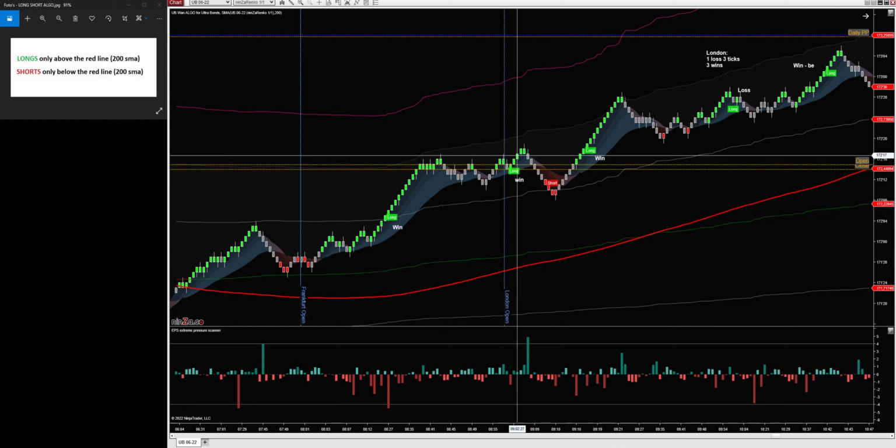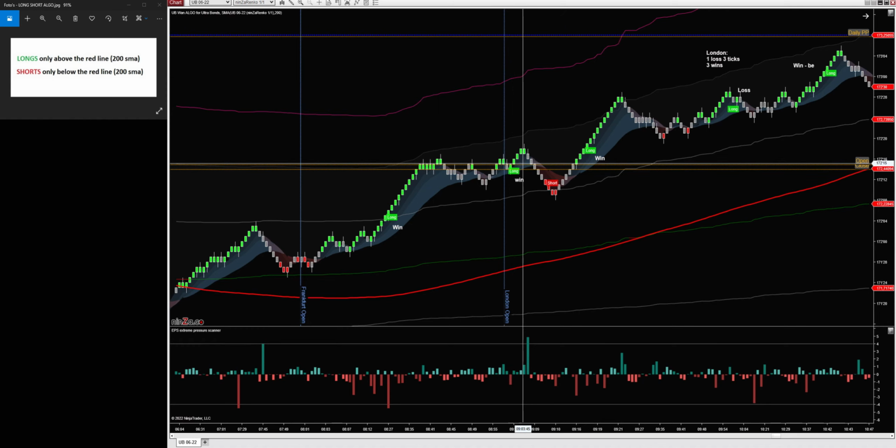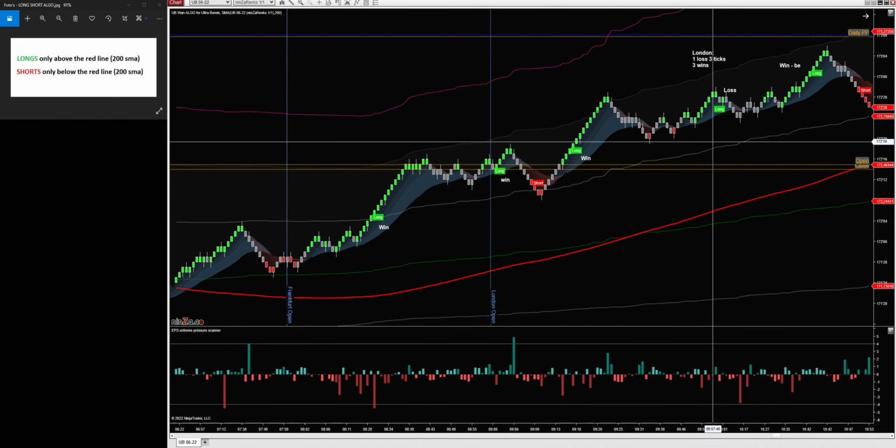9 tick trade at least. Then we had a London open. Be a little bit careful for trades this close to the open, like within 1 or 2 minutes. But still, it was a small win of a few ticks. The shorts we don't take in consideration because we are above the 200. Then we had another win.